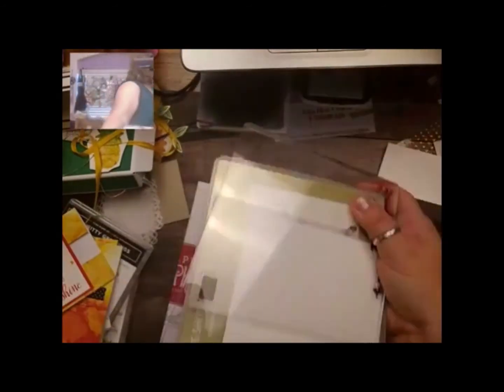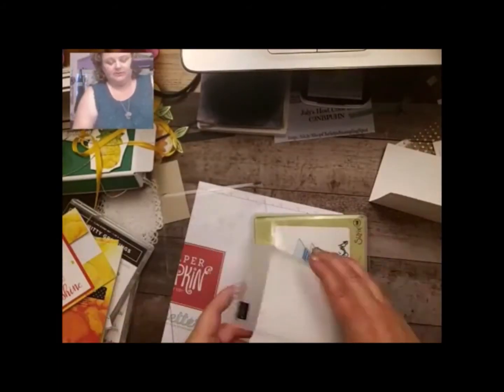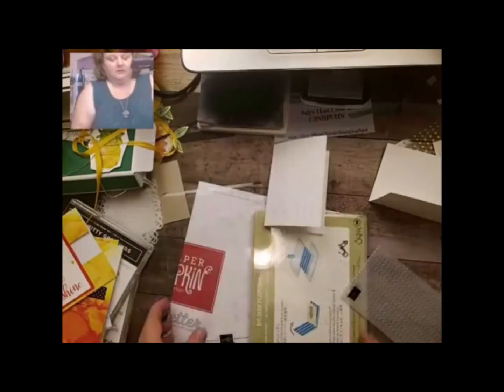Muy bien. So these are the new plates, and they do fit into my Big Shot, which I'm very excited about. Look at that. Isn't that gorgeous? It comes out so awesome. Love it, love it. Okay.